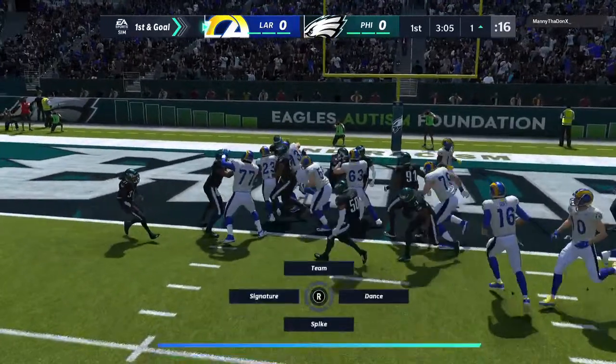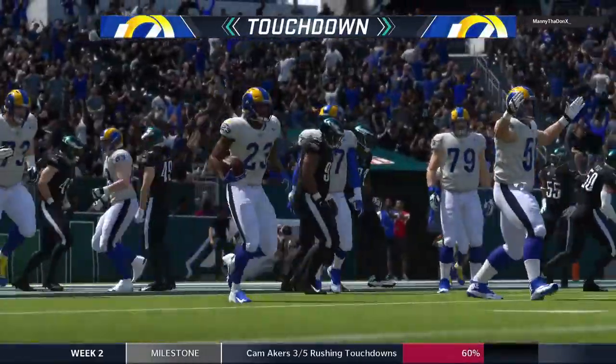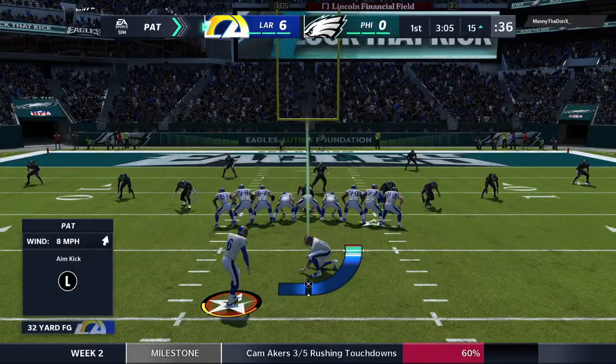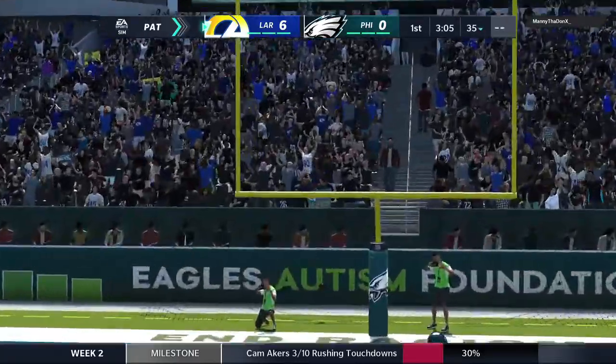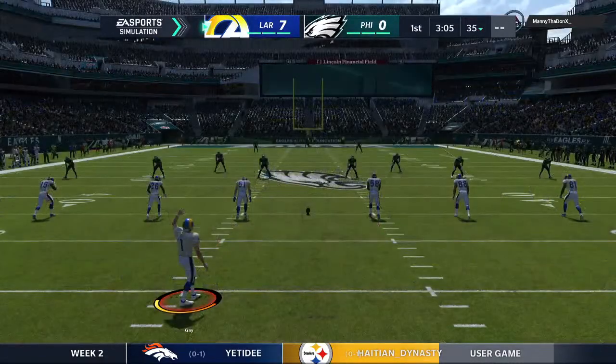They'll look to run with Akers. And he is into the end zone. Touchdown, Los Angeles. Cam Akers, his 3rd touchdown now on the year. And the Rams take it right down and score on the opening drive. It's up, it's good, and the Rams take a 7-0 lead.